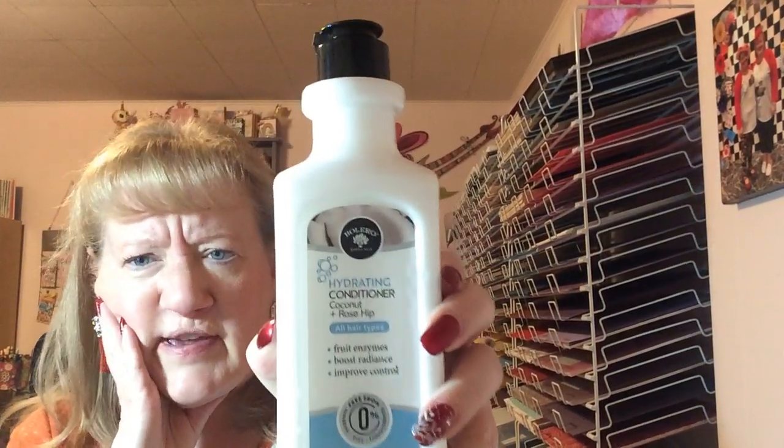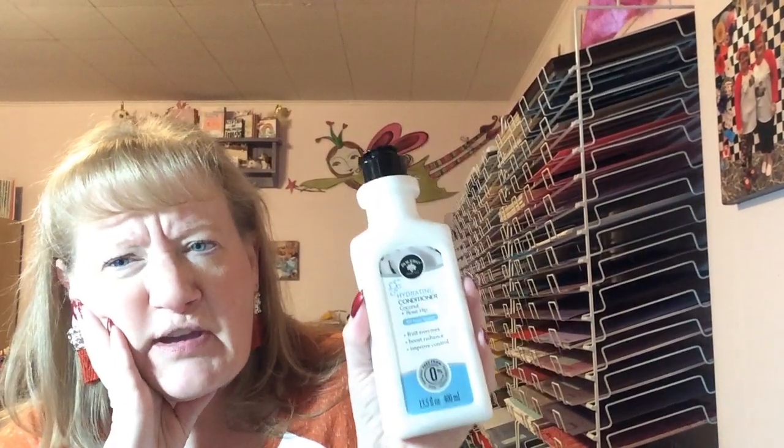Okay, there's lots and lots of Suave out there right now. I love Suave. Love, love. I'm not sure about this. I don't know if that's shining too bright. I'm not sure about this. It's conditioner. I didn't find a shampoo because one time before I bought the shampoo and it didn't really suds up. But I figured conditioner, I might have a little better luck with that because I can use any shampoo and then use the conditioner. This is 13.5 full ounces. This one is coconut and rose hip. Like a rose has a hip.